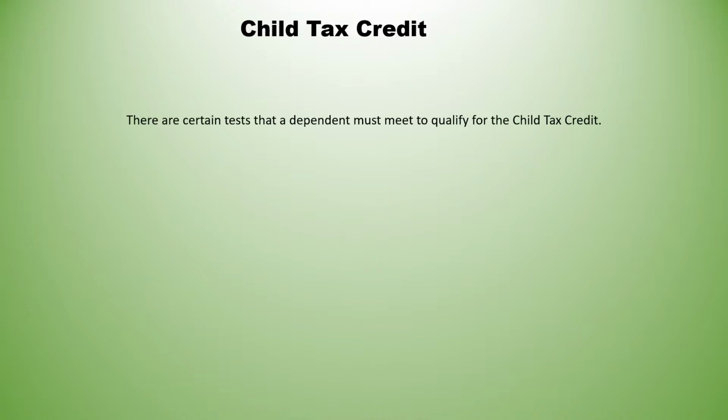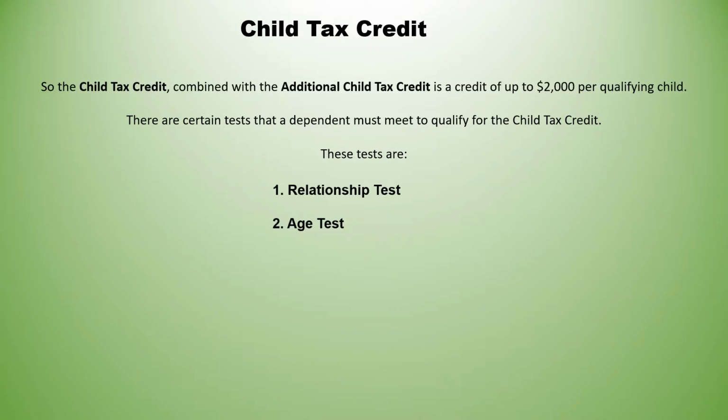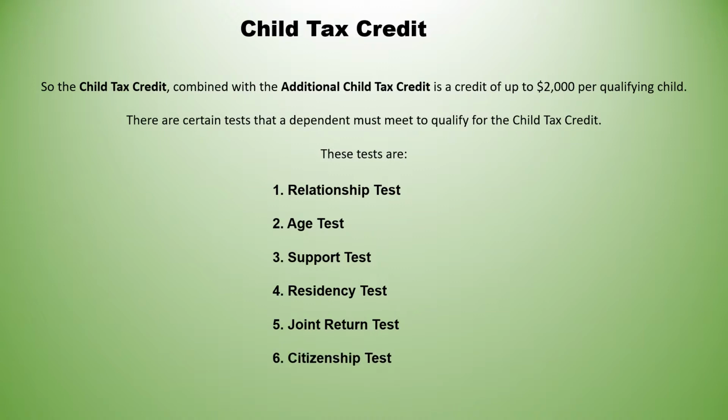So the child tax credit combined with the additional child tax credit is a credit of up to $2,000 per qualifying child. There are certain tests that a dependent must meet to qualify for the child tax credit, and these tests are: number 1, the relationship test; number 2, the age test; number 3, the support test; number 4, the residency test; number 5, the joint return test; and number 6, the citizenship test.